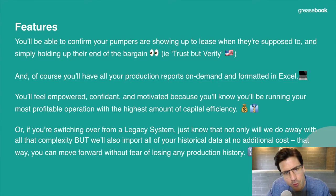You're also going to be able to confirm with the GreaseBook that your pumpers are showing up to the lease when they're supposed to, and that they're simply holding up their end of the bargain. So it's like that old Ronald Reagan phrase, trust but verify. So we trust our pumpers, but we're just going to simply verify everybody that we work with, and now we have the tools to do so.